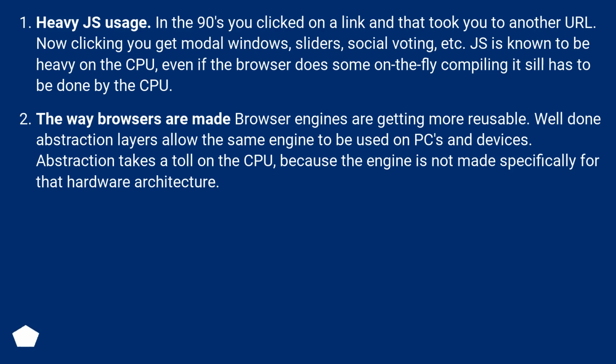The way browsers are made. Browser engines are getting more reusable. Well-done abstraction layers allow the same engine to be used on PCs and devices. Abstraction takes a toll on the CPU, because the engine is not made specifically for that hardware architecture.